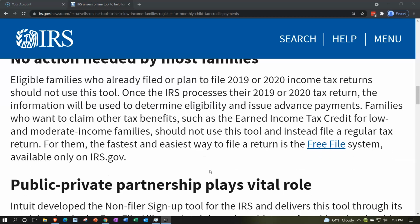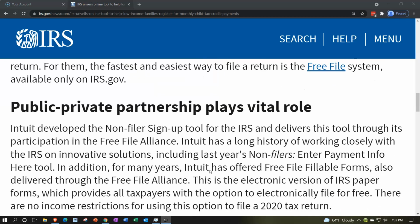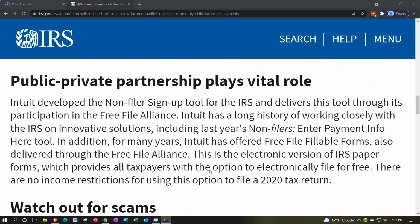For them, the fastest and easiest way to file a return is the Free File system, available only on IRS.gov. So I would think most people that have qualifying children may benefit from filing the tax return, and you can get the free file tax return by this link here, or search on the IRS website for Free File, and that'll give you links to third-party software, which should give you a free option to file.